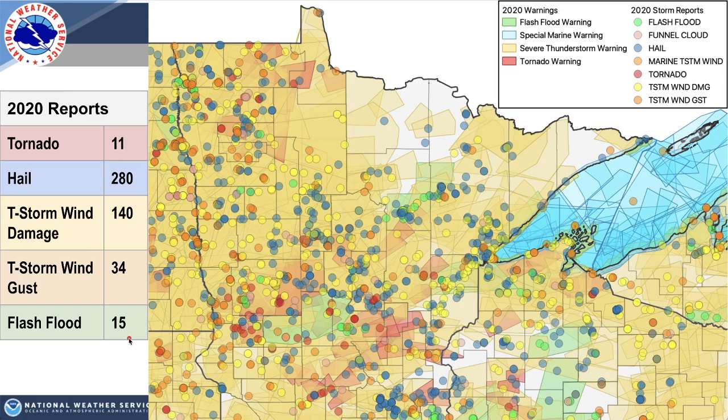This is a map showing just all of the kind of thunderstorm-related warnings and reports that we got. There's a color code up here at the top right that lets you know kind of what they mean. And the point of showing this map is to let you know that your reports really matter. They help us verify our warnings, or in some cases tell us to stop issuing the warnings if the storm has weakened. And also that severe weather really does happen everywhere.